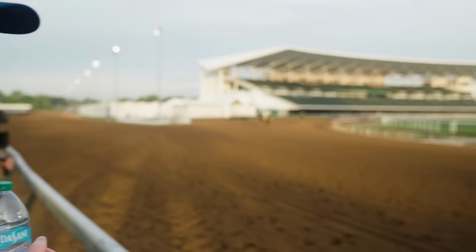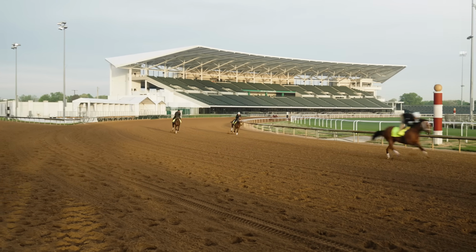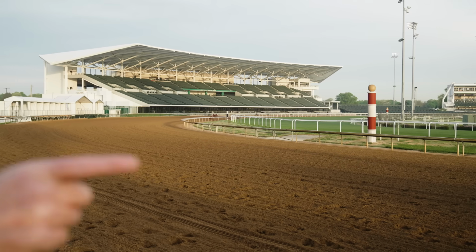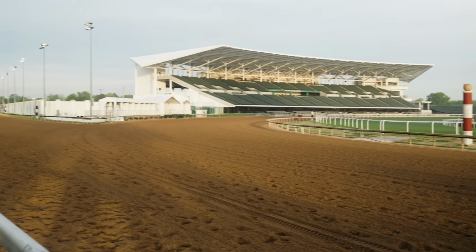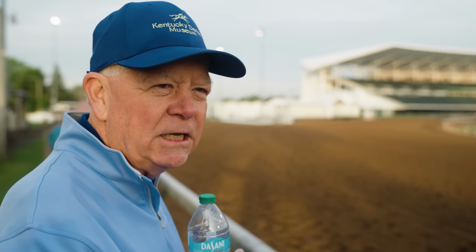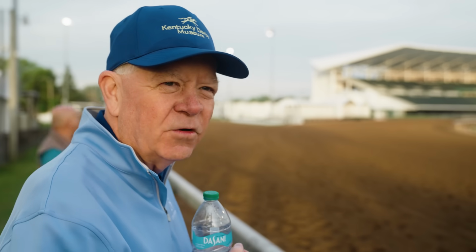And there's Final Gambit again. It doesn't take those horses long to get around here, does it, folks? Japan Street. Journalism. There's our Derby favorite, folks. Just arrived here yesterday from California, making his first appearance on the Churchill Downs main track. I think he flew from California to Indianapolis yesterday, and then vanned here from Indianapolis. So this is his first time on the track.